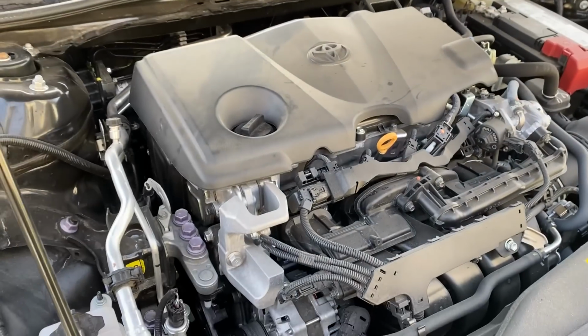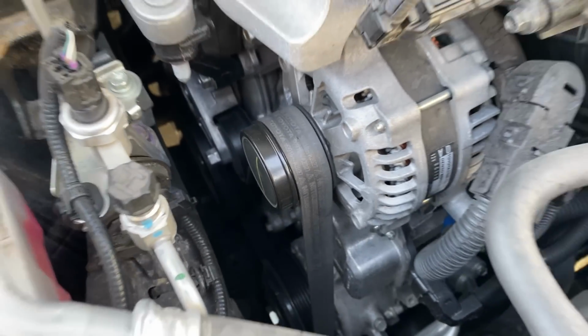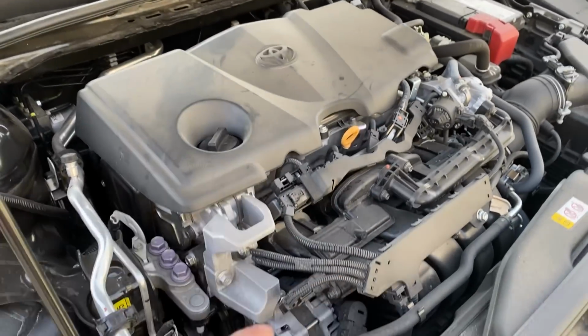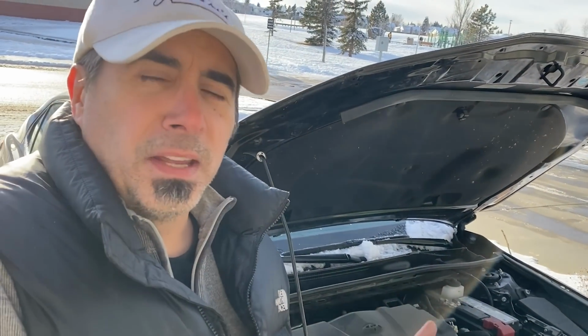Everything under the hood here is actually quite simple to maintain as well. Oil services are very easy. Your belt changes are very easy to service on this vehicle. And again, there's no turbos or intercoolers or extra plumbing under the hood. And simple, no turbos means less heat, less maintenance problems, and generally it becomes very reliable because if it's easy to fix and easy to maintain, people tend to fix it.